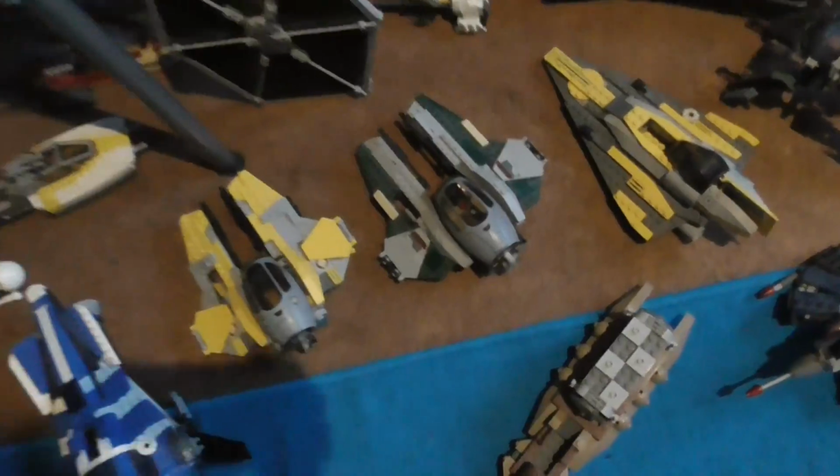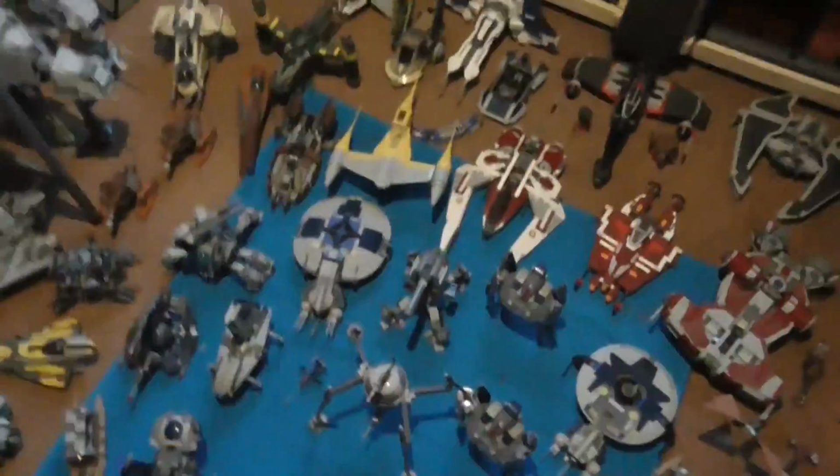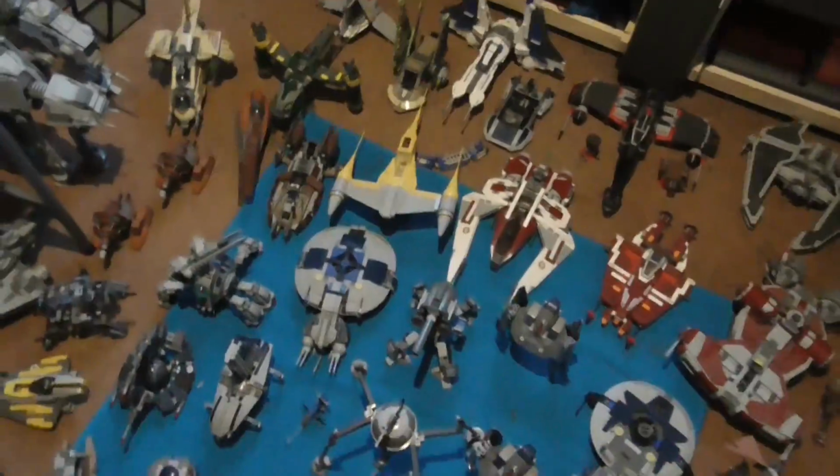Still, we've got those two sets, which are right beside the Jet 14's thing, which come with the, I can't remember this set. The Anakin's new green thing. You know what I'm talking about probably if you're into LEGO Star Wars.